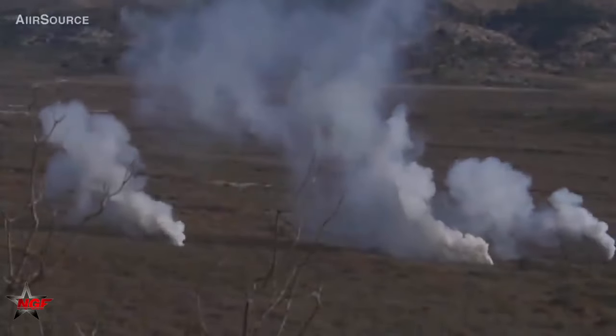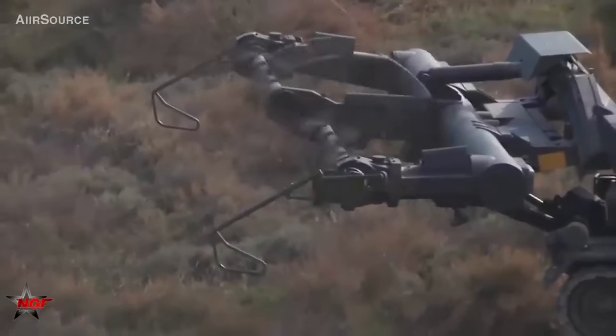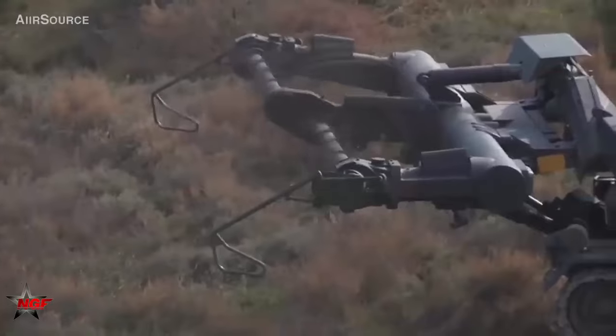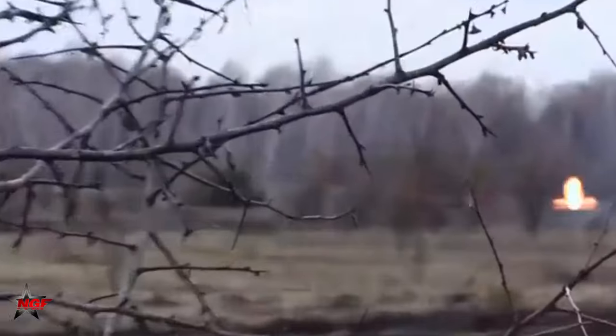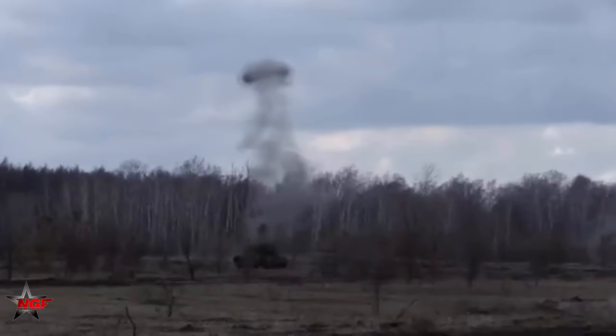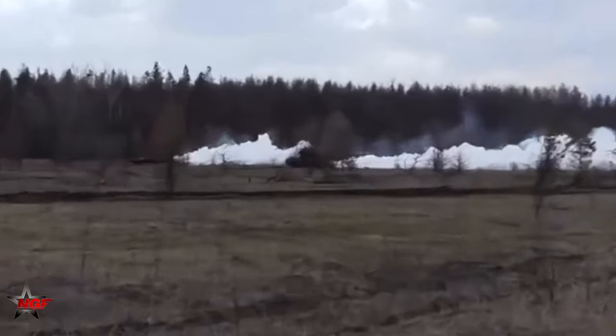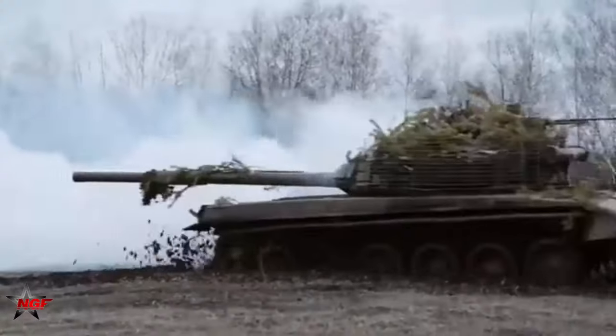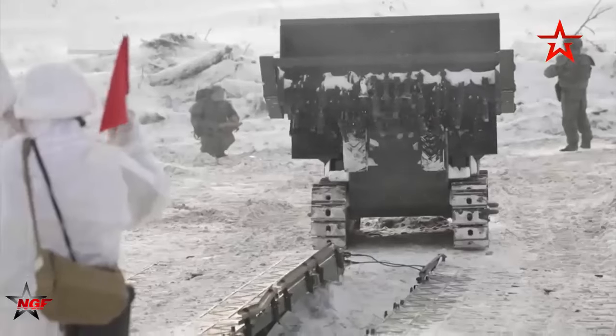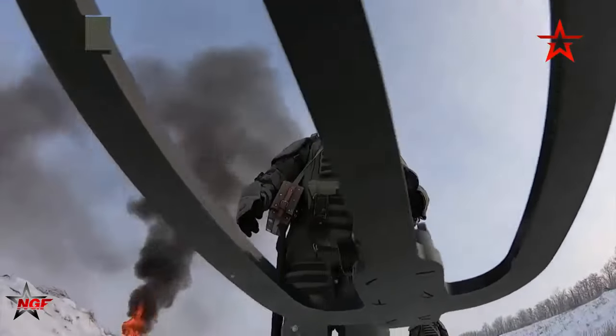And if this sort of conversion proves successful, it's possible that it could be adapted to older tank types and armored vehicles in the future. If nothing else, the addition of remote control capabilities to tanks likely points to the extent to which Russian forces have had to adapt to the changing nature of warfare in Ukraine, especially with regard to drones and mines.